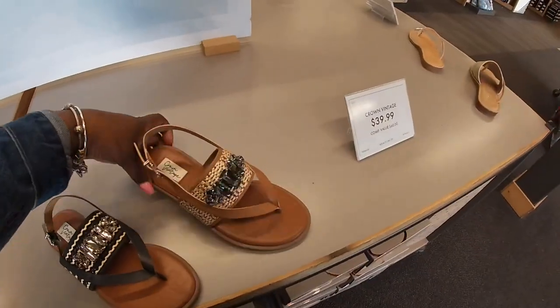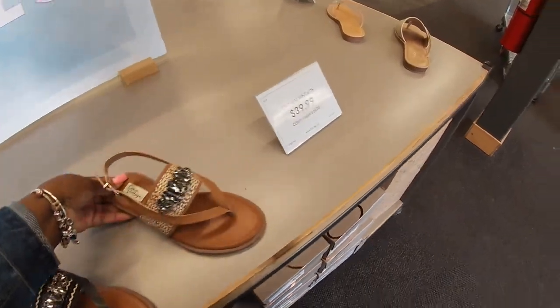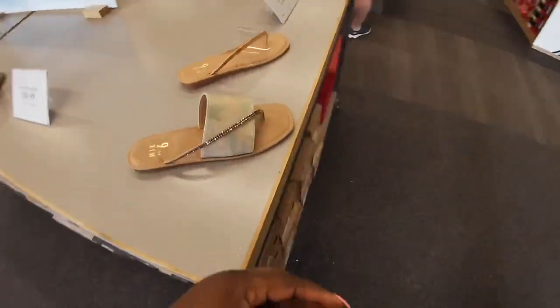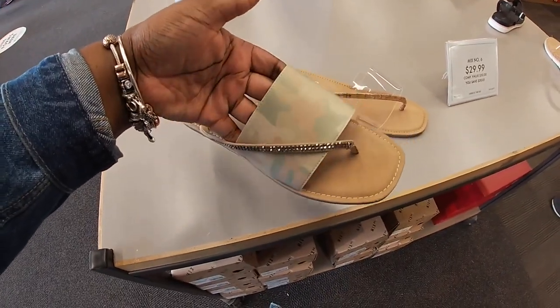The lady was asking me for help, but I guess she thought I worked here because I had the camera. But look, these are really cute too. These are 40. And then right here, these are 30. Make six. How you doing? Hello, good.